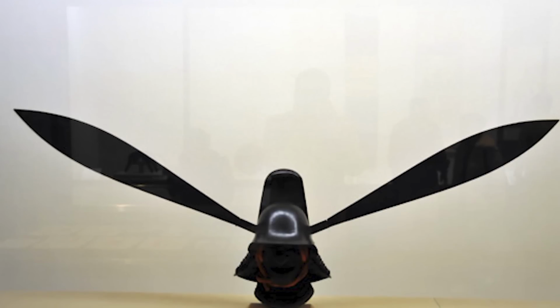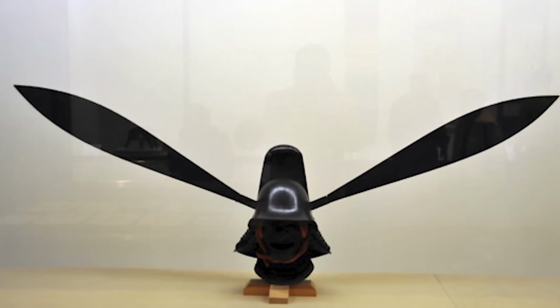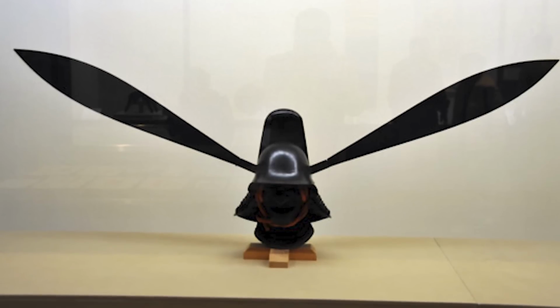And it is in that role in which a helmet like this would make much more sense. Because realistically, there is absolutely no way anyone could really be able to effectively fight wearing something so obstructive. Now, with that said, these four Kabuto were really the ones I wanted to focus on here today.